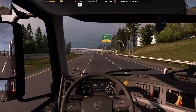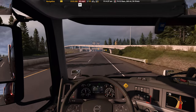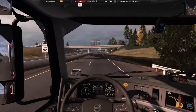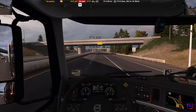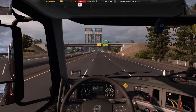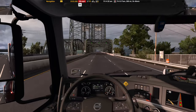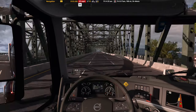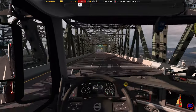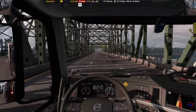Everything seems to be going pretty good. I wonder if these bridges actually work. Elevator bridges, that's what I call them. They just go straight up and down. Columbia River, into Oregon. Keep left.